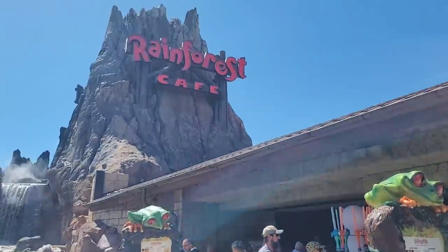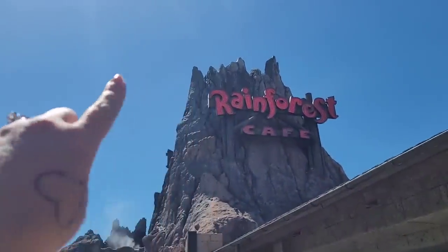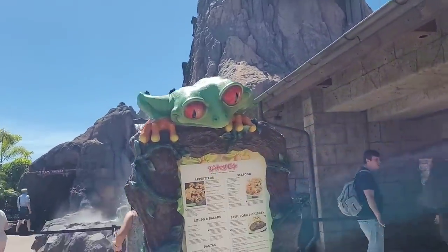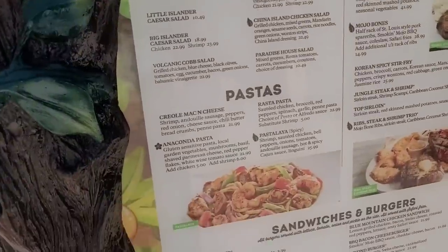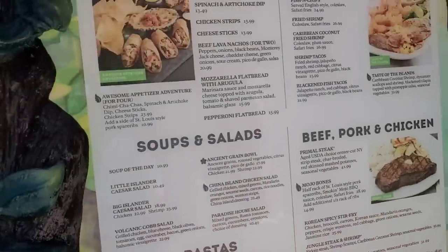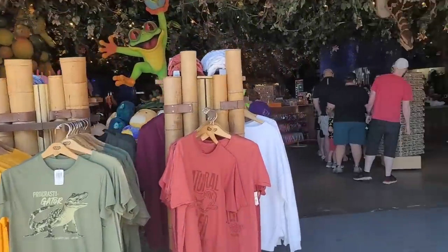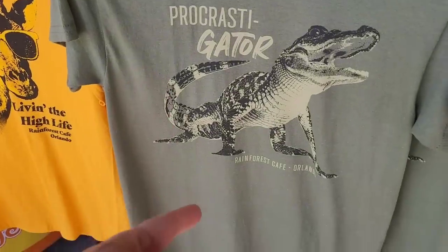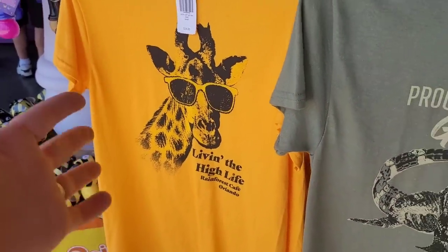And then they start. Y'all, so here's the Rainforest Cafe. So this thing does like a real volcano thing. Marvin, I think you mentioned this in a comment that this is where you like to go or wanted to see. Y'all need to see price-wise. It's actually not awful for being inside of where it is, but they do have a really cool gift shop, if you will. Look. Procrastigator. Get it? Y'all get it? Living the high life because he's a giraffe.